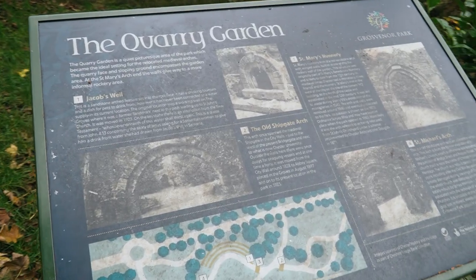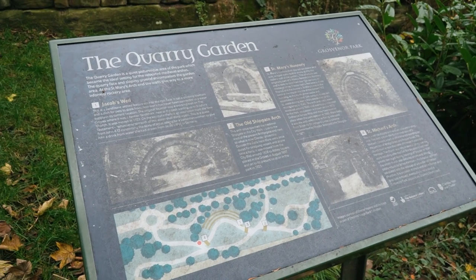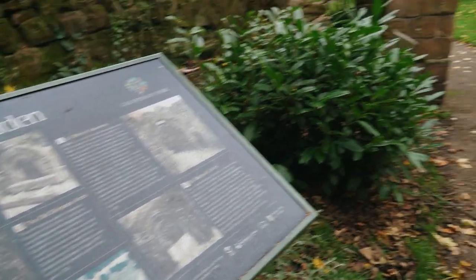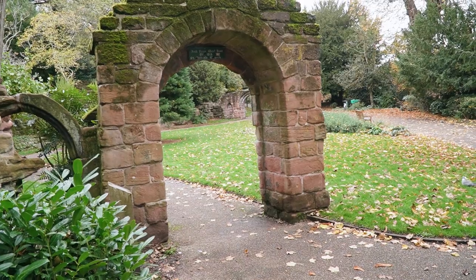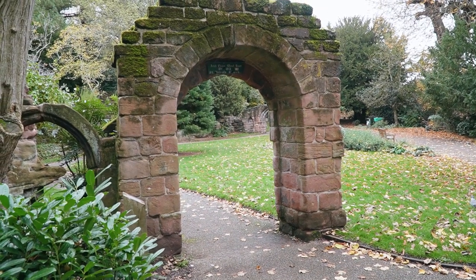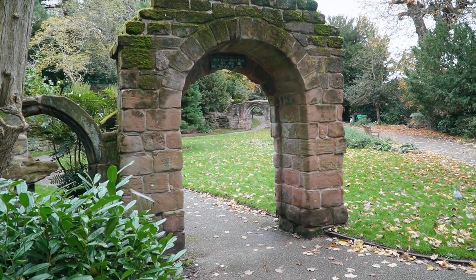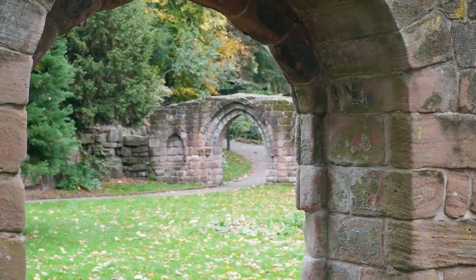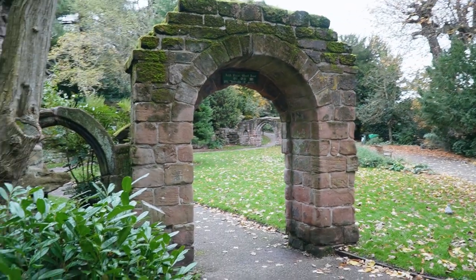I didn't realize that Grosvenor Park had so many neat arches in it. Like this one right here. This one is from the west door of the old St. Michael's Church. Oh, that's so amazing. So that over there, I'm assuming, is a different door that you can see through the arch. How neat.